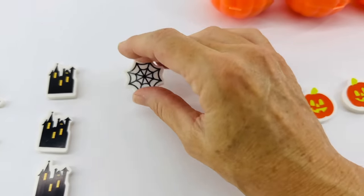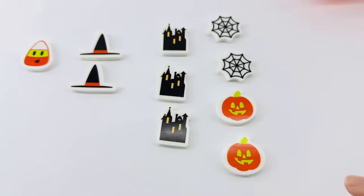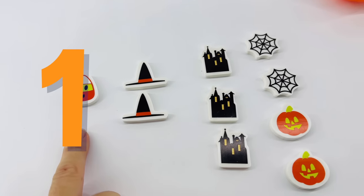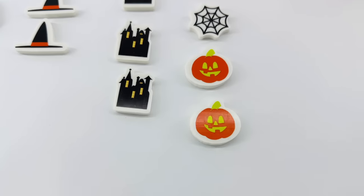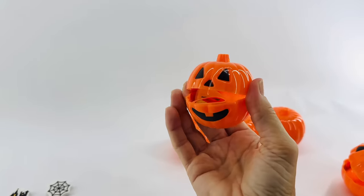Now we need to put them over here, line them up. Oh, look, they're all lined up. Let's count together. One, two, three, four. All ready for Halloween. Are you ready for our next pumpkin? Jack-o'-lantern.